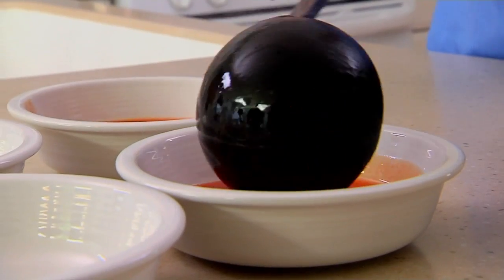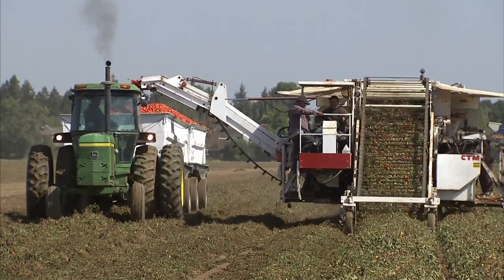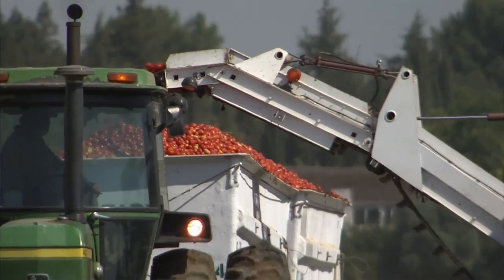There are some things we don't want to change. We want to maintain that good flavor, rich red color in our tomatoes, but along with that, we want attributes such as better field yields, more durability in the tomatoes, and that when they ripen, we like them to stay ripe without deteriorating for a longer period of time.